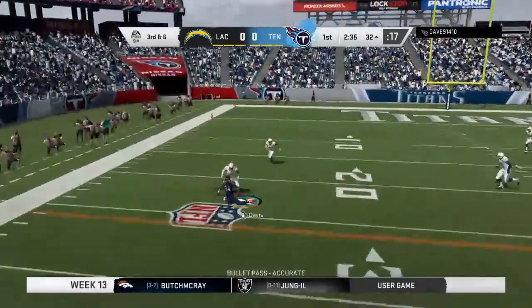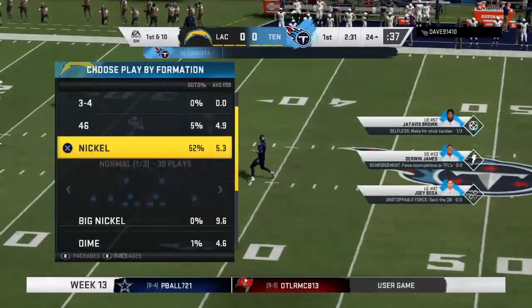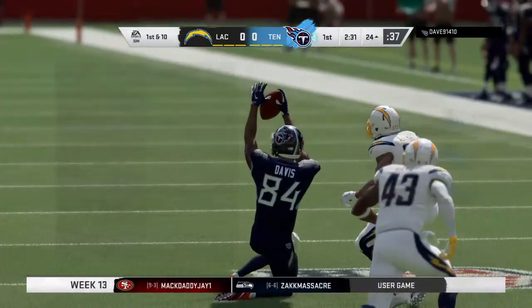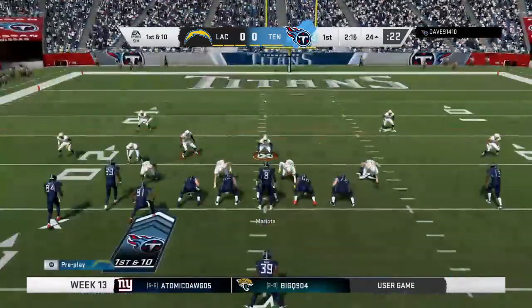Throwing is Mariota. And he's got a man, Corey Davis. And they just keep marching right along. 1st down on a pickup of 8 there. Nice job keeping that opening drive alive. And they're in plus territory, that part of the field where you really want to convert on 3rd down. They did. Big-time pickup for them.